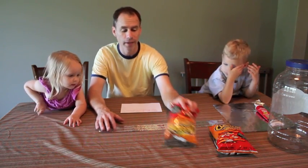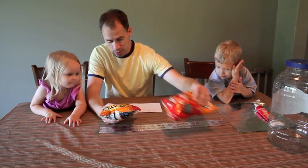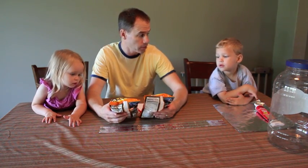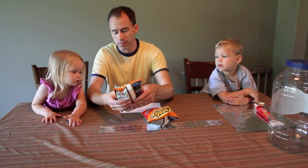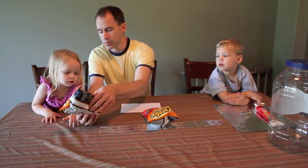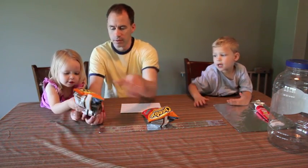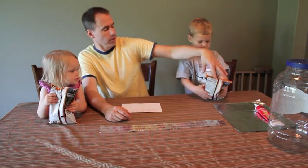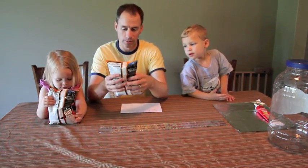We have 2 bags. Are these potato chips? No, they're Cheetos. Right? We have 2 bags. And you can see it's kind of flexible. Can you squish on that a little bit? Can you squish on that one? Alright, there we go. So the bags are very flexible, okay?